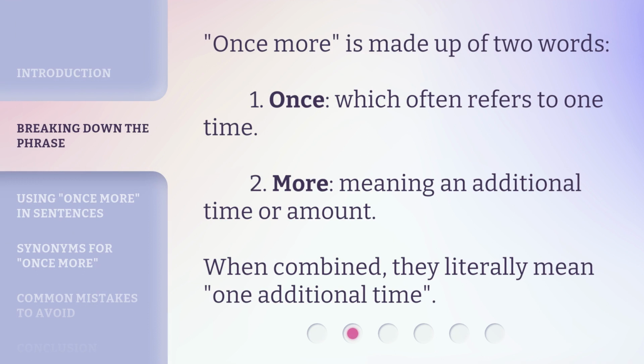Once more is made up of two words. 1. Once, which often refers to one time. 2. More, meaning an additional time or amount. When combined, they literally mean one additional time.